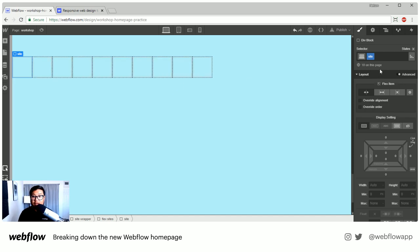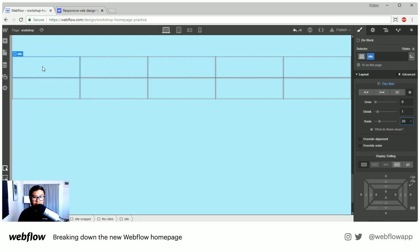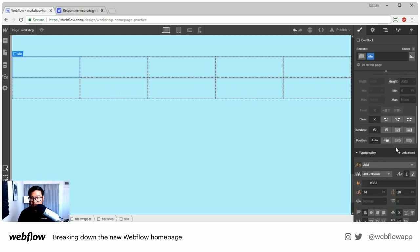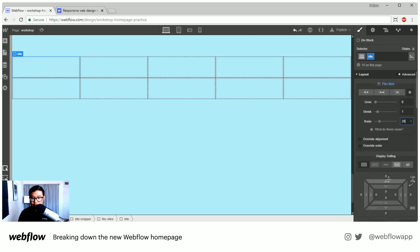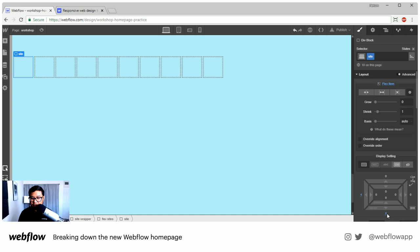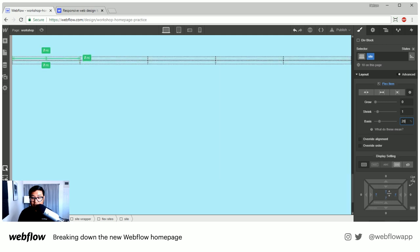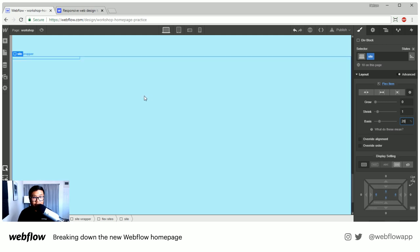1, 2, 3, 4, 5, 6, 7, 8, 9, 10. And each site is going to be 20% on the basis. So now we have two rows of 5. Let's see, can I push them away from each other? Oh, I have to delete these. Go back to 20. There we go. And we're going to have a padding on all of them, like 5, so we can have some gutters.